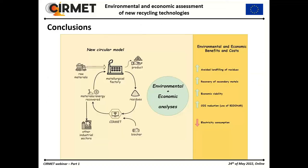And so, to conclude, the environmental and economic analysis have shown the potential benefits of recovering the metallurgical residues in the EFFIMELT furnace and the CIRMET solution in general, and that it represents an environmentally and economically viable circular solution. The main factors are that electricity consumption is a bottleneck in both environmental and economic results, but from an economic perspective, the recovery of the metals leads to economic viability.